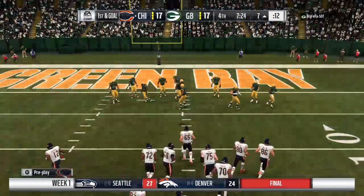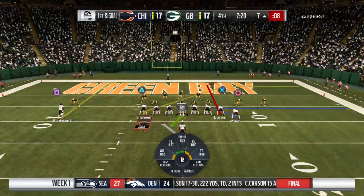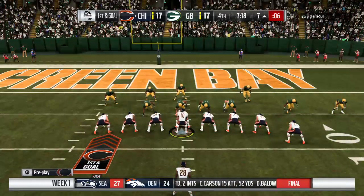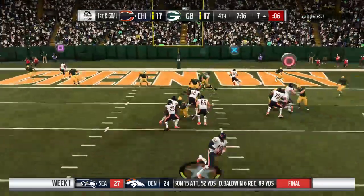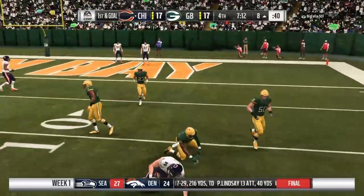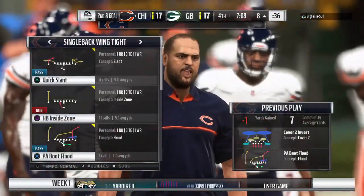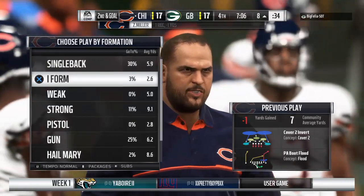A field goal could get him the lead, but it might not be enough here as they come up on 1st and goal. Play action. Now Trubisky rolling to his right. This will be caught just inside the 10. And this is going to result in losing yardage. They're driven back to the 8-yard line.